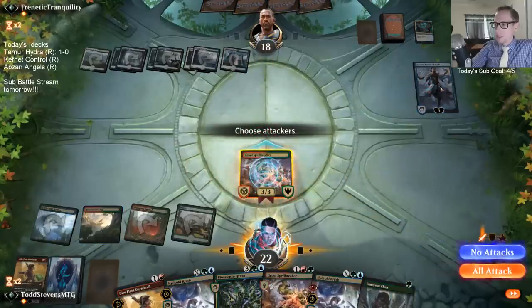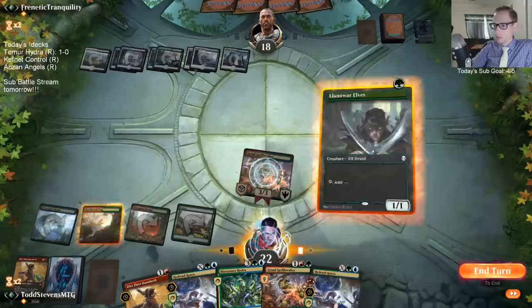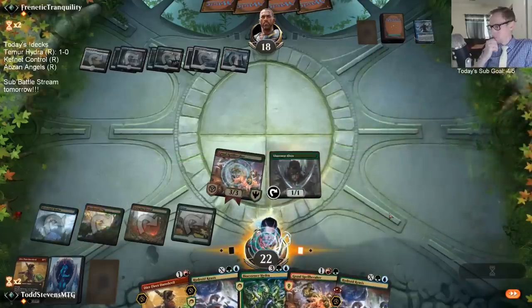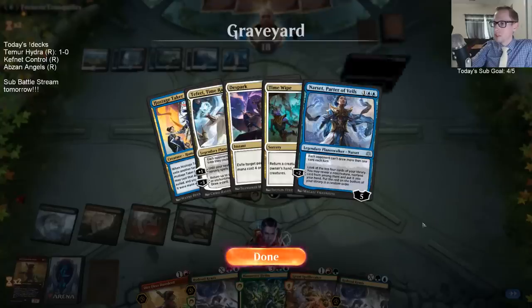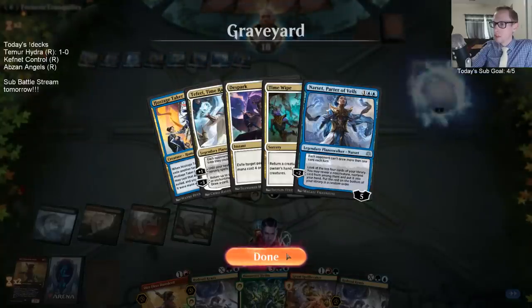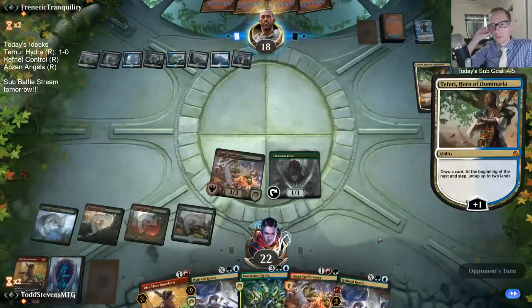Kind of crazy we haven't drawn any lands in all this time. I have reached. Kind of crazy. Spent a lot of time not drawing lands. Keep up the pace.